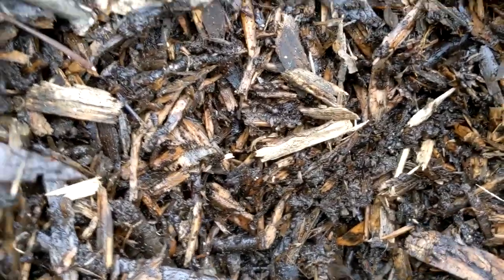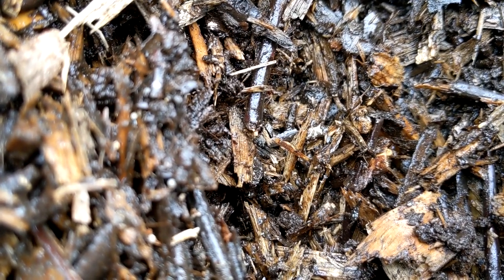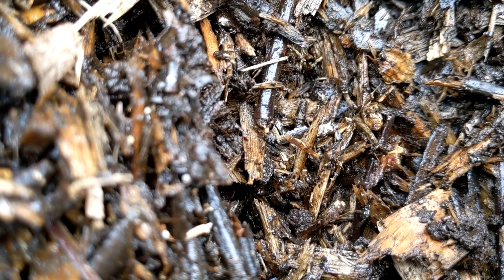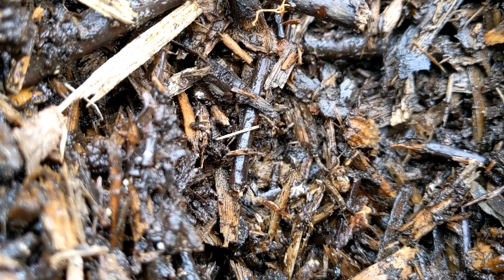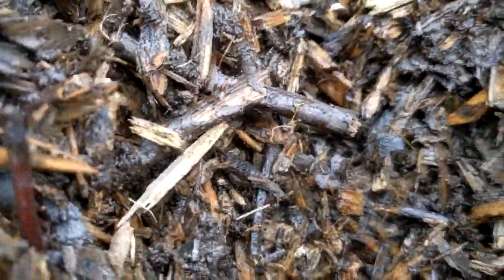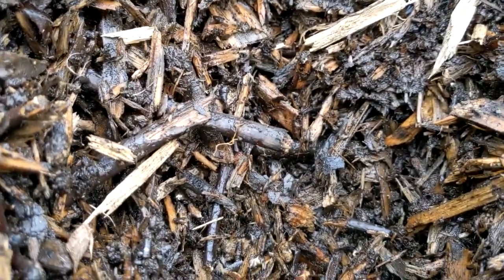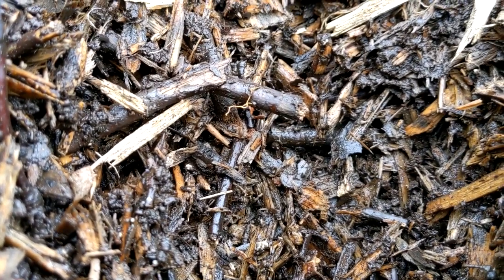Let's see if I can dig down here. It's not just worms, of course, it's all sorts of life. I don't know if these are good insects or bad insects, but it sure is breaking down these wood chips. I still wouldn't be able to grow in any of this. You could probably sift it down, but I'm just going to use it as a nice mulch. The rain's going to wash down the castings. It's great stuff, from less than 6 months, or just about 6 months.